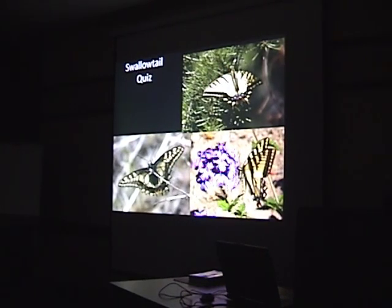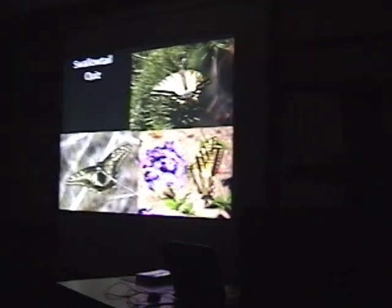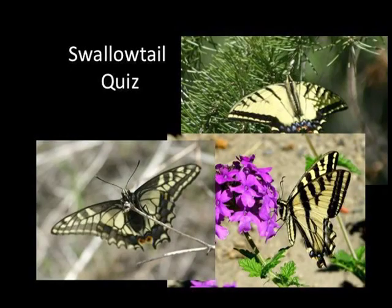What's your guess, Colin? Good job. All right. Anyway, you'll see the bullseye spots on the orange dots. What's this one? That's verbena. No tails. A bird likely nipped them off.